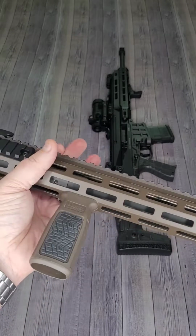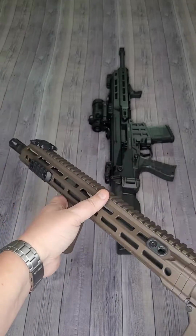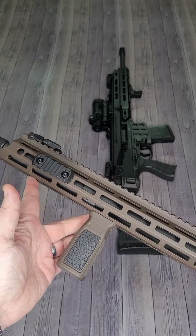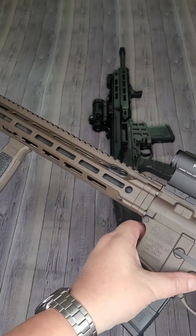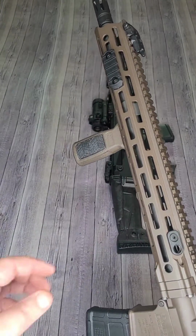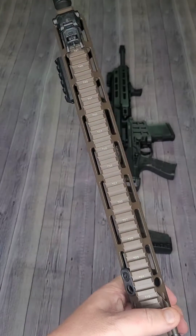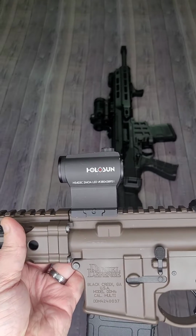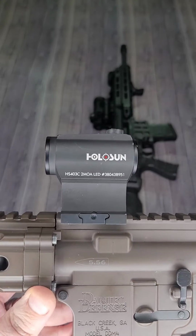M-lock slots all the way around here. You got your nice little Daniel Defense grip at the front there, which they have all the way out to the end for some reason, because they must build these for giants. I moved mine back to a more manageable length, and it has been working for me ever since. Picatinny rail up at the top here, and we have another point of contention in the comments.